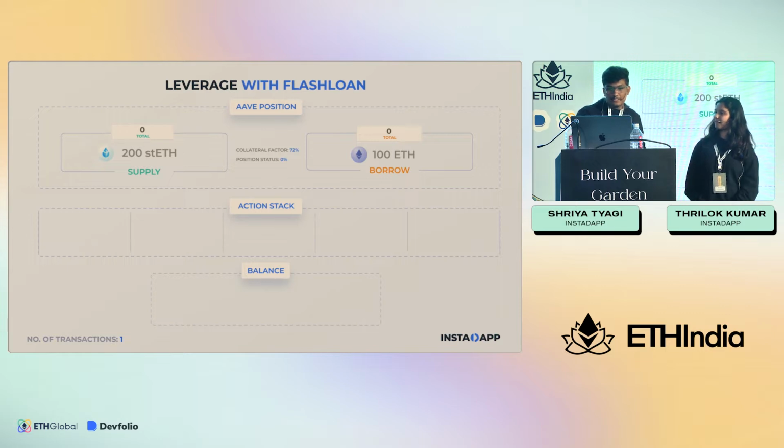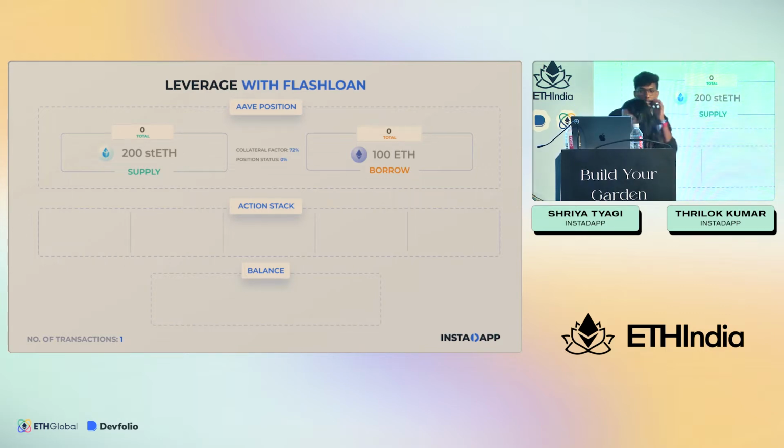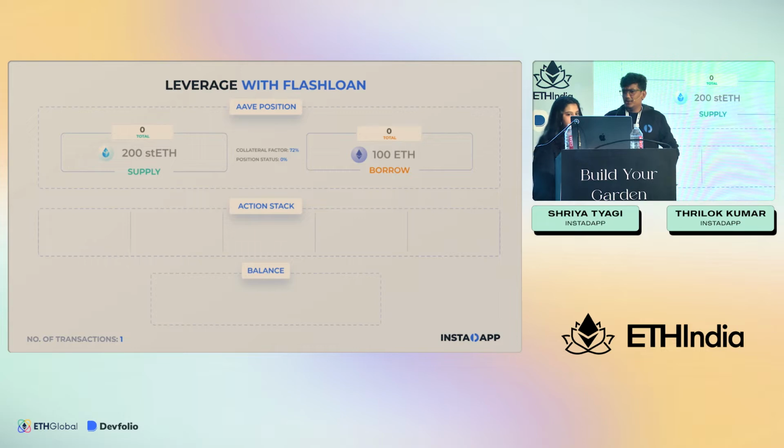Oh, that's real. Yeah. Oh, that's really cool. So if it's really taking one transaction, I think it's doable. I would love to see how that is even possible. Maybe I would try to go by 3.5x to get maybe the 11% that you were showing in the previous slide.